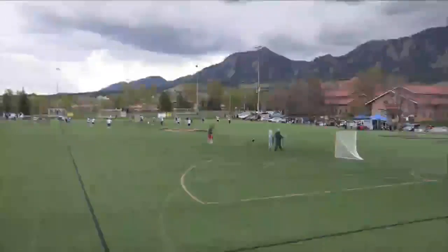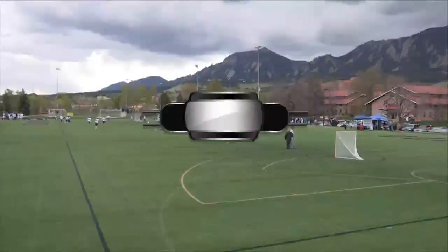Looking forward to game number 2, Metro State and Mines. That one coming up at 1 p.m. Mountain Time, 3 p.m. Eastern. The MTS Athletics RMLC Championships here on every network possible. We'll be back in just a little while.